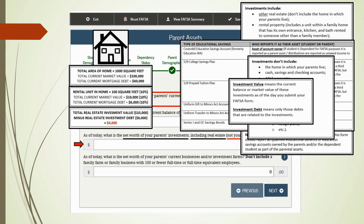So, the investment value versus debt. Basically they're saying the investment value is the current balance or market value of those investments as of the day you submit your FAFSA form. And the debt is only those debts related to the investments. So you can't put on, for instance, credit card debt if it's not associated with the investment that is underlying.